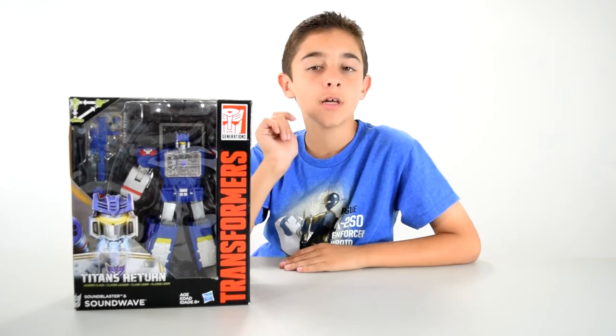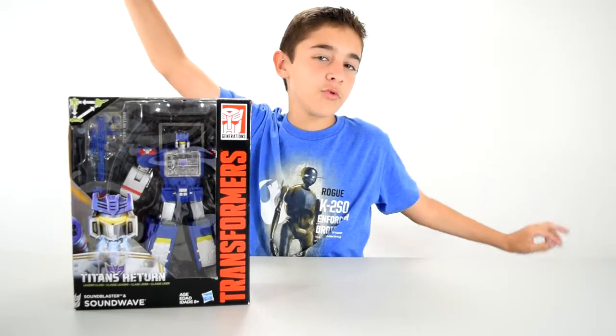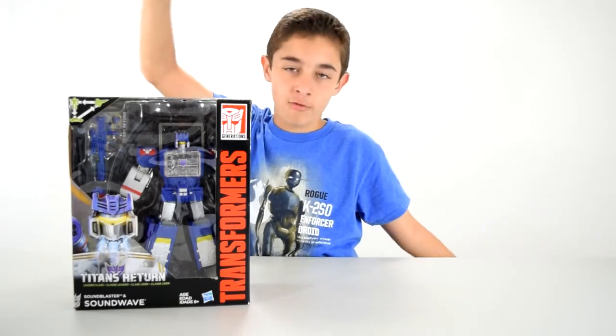And I also saw, if you know about my Transformers obsession, there was a Transformer Soundwave toy. So here it is. And I will be making a video on this in the not so distant future. Coming soon to a YouTube channel that you're watching right now.